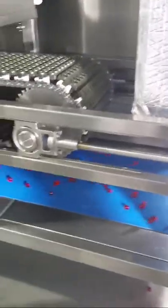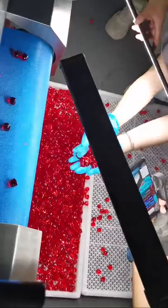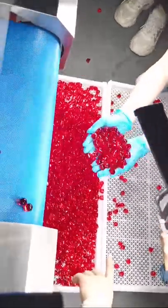There are two kinds of candies on the market. One is smooth and the other has particles on the surface. This is the difference between candy coated with oil and coated with sugar. This one is oil coated.